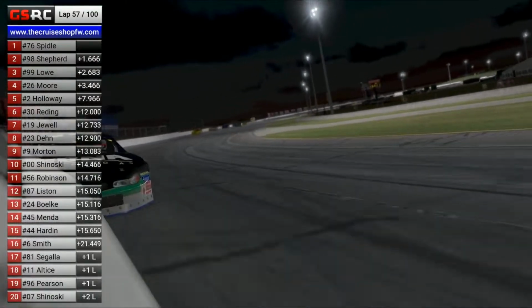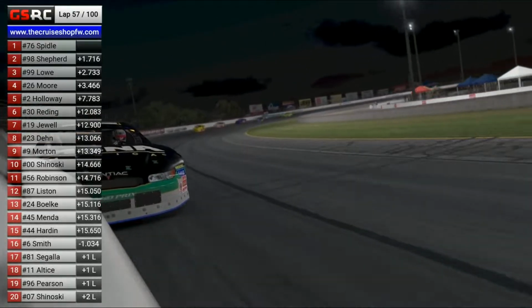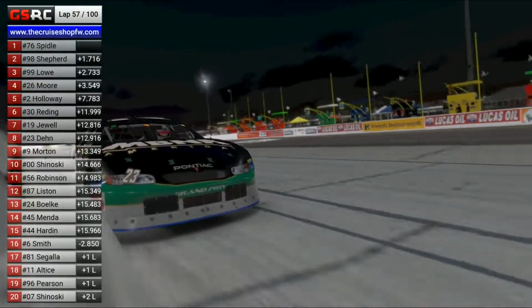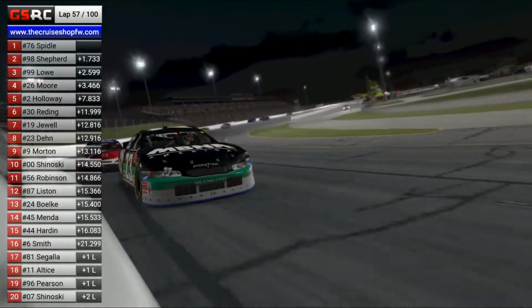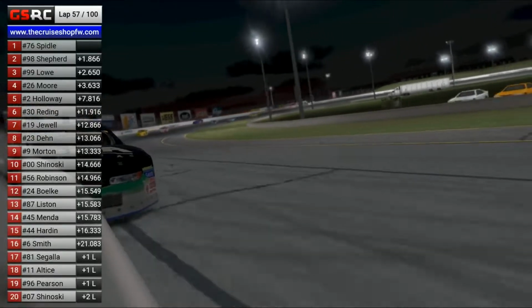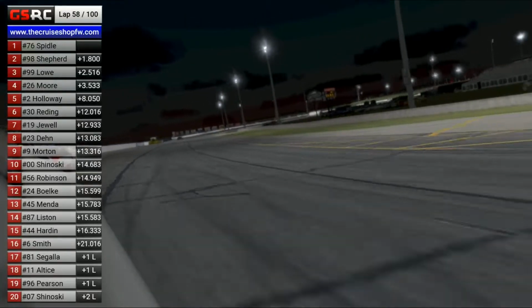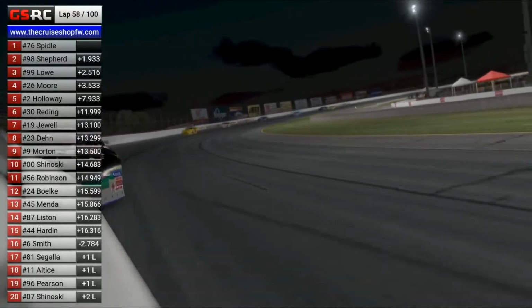And looking at the leaders here, we talked about the lead that Speidel once had being almost a 3.5 second lead. I'm watching the lap times now, and at one point, Speidel was about a half second slower than JR Shepherd. So that just goes to prove how much those fresher tires, and I say fresher, I mean not burned up tires, help you out.